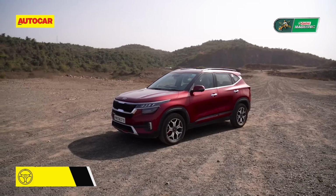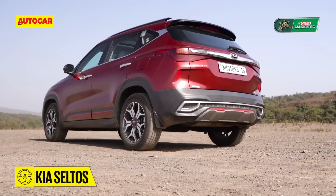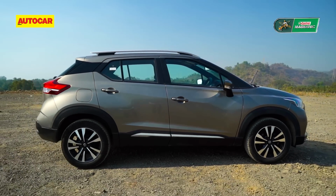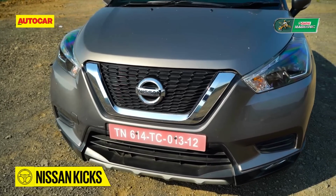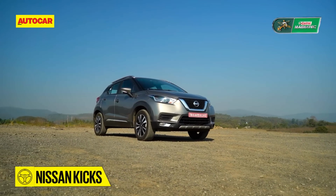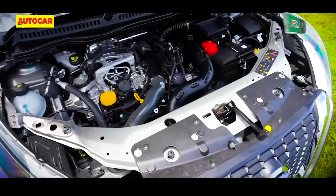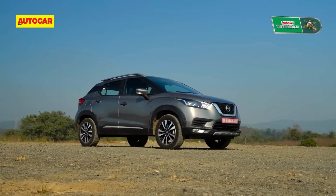The Creta's cousin from Kia, the hugely successful Seltos, offers a different flavor with the same ingredients. And last but not least, we have the Nissan Kicks. That's the oldest model here if you go by launch chronology, though it has got a new lease of life with new engines and gearboxes for the BS6 era.